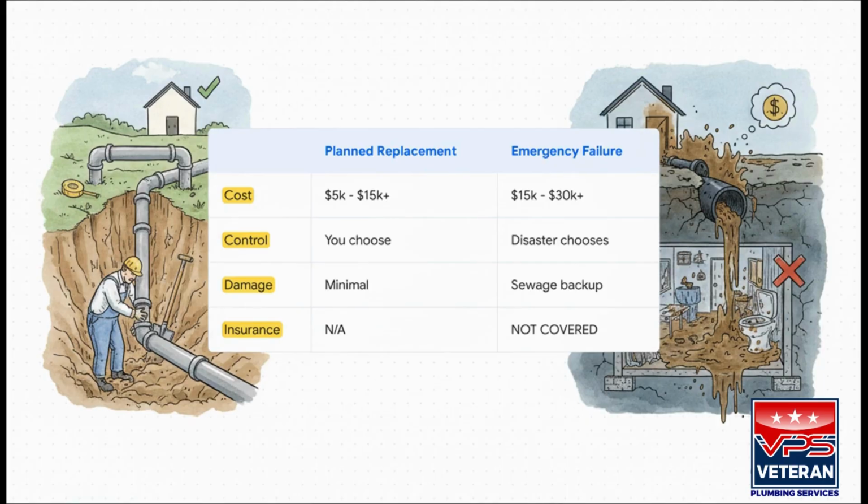And it's not just about money, it's about control. When you plan it, you choose the contractor, you choose the timing. When it's an emergency, the disaster chooses for you. And maybe the most important line on this slide is that last one. Standard homeowners insurance does not pay to replace a failed pipe. That cost is 100% on you.